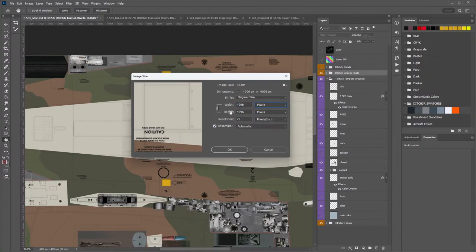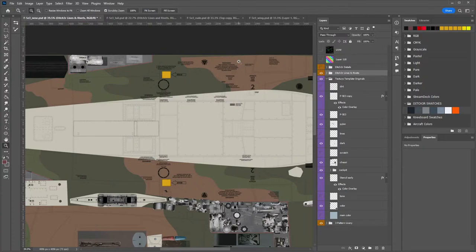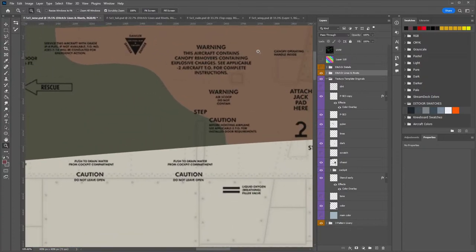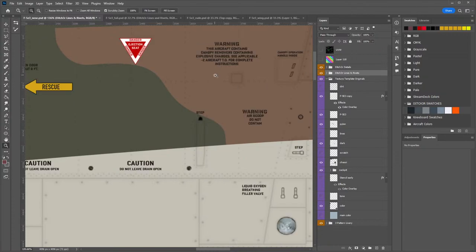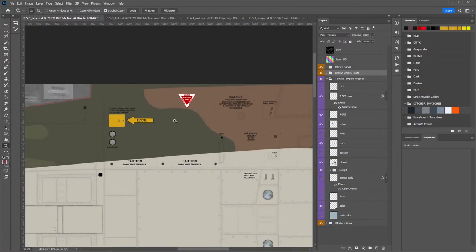It should be in pixels. I upped the image size from 2048 to 4096, and that was just so that I could get more detail in the font. So you can see these are kind of blurry, but if we turn off their stencils and turn on the one that I made, they're smaller and yet more detailed. So by upping that resolution, I was able to get a little bit more detail into the text.